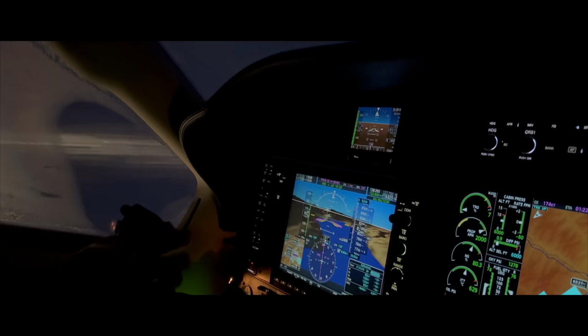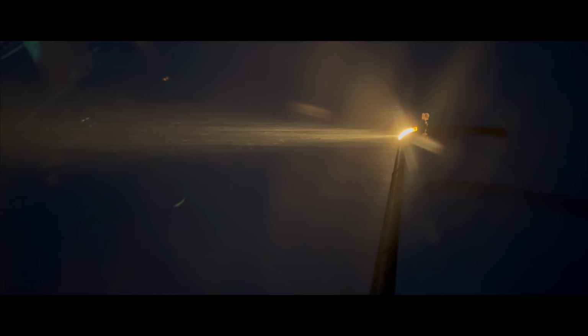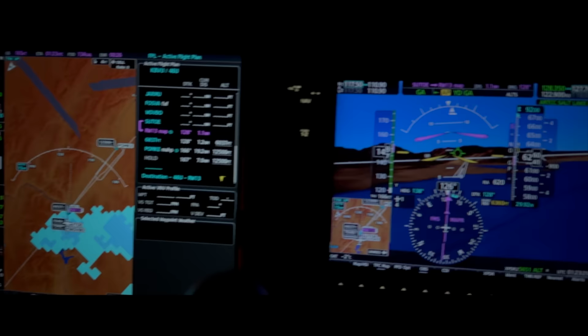Center, 1 Papa X-ray, if we change our destination back to Alpine, is everything pretty clear from here to High Robin Inn? West 1624, contact Salt Lake Center, 127.7, good day. Both sounds are 455. Well, that's a little concerning. I'll cycle the gear again.